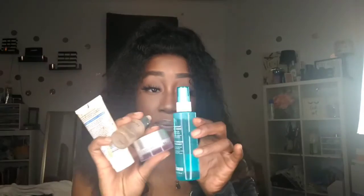These items and this toner have been my main products that I use, like, for the last couple of weeks, all together every day, a part of my morning skin routine. So, those are the things I've been using. Let's get into the end of this, because I don't want to hold you guys up too much longer.